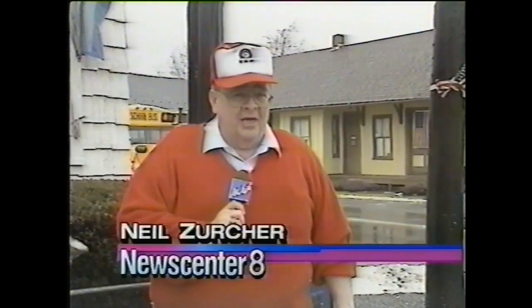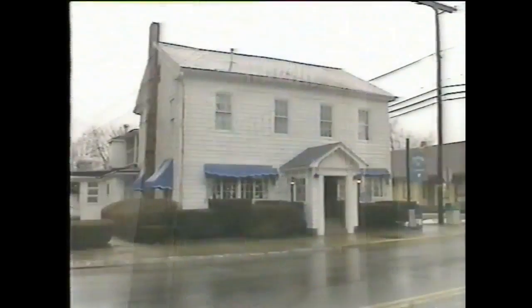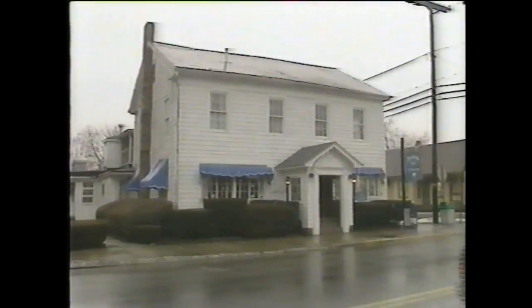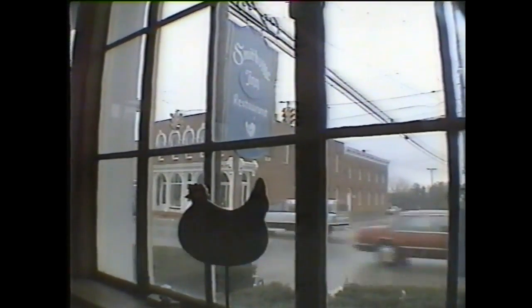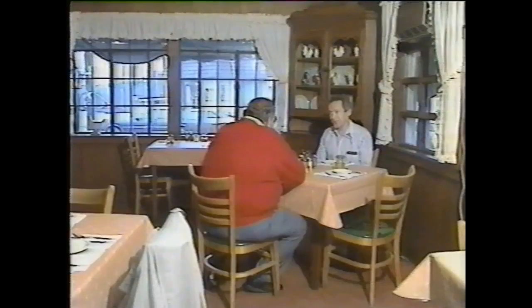And one more reason I like to come to this area, it gives me a chance to stop at one of my favorite restaurants, the Smithville Inn. The inn has been around since 1818, but since 1929, it's been locally famous for its chicken dinners. In the kitchen, fresh biscuits are made throughout the day. And chicken is the main feature on the menu, and it isn't frozen. All chicken is fresh here. And all chicken, I'll put in a plug, is Gerber's chicken from Kidron. So it's local? Yes, locally grown chicken.